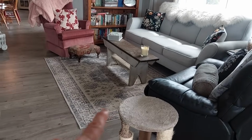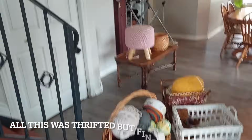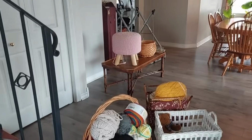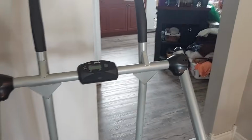Oh, I forgot to tell you that carpet was also thrifted. So this is thrifted as well. I really like it. And then this is all the stuff I'm going to find new homes for. It's either going to be out of my home or in a different area of my home. I haven't decided yet. Even this I just bought. It's like $6.50 and it works great.